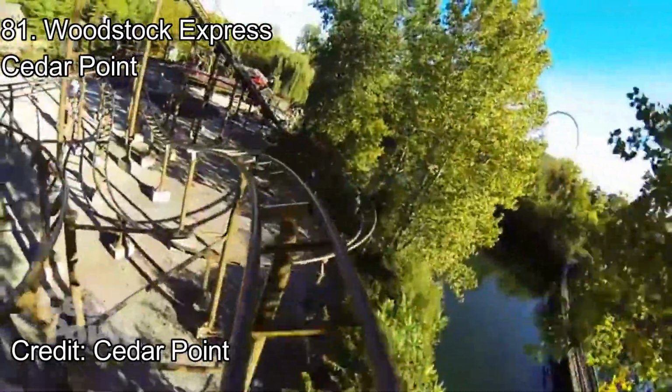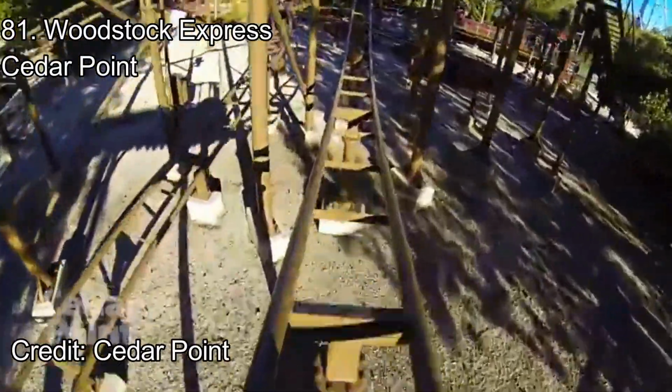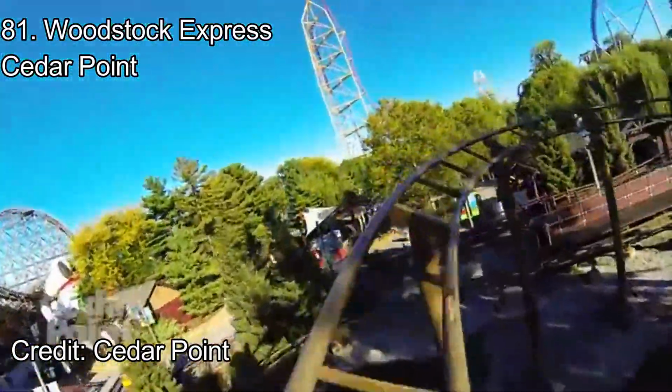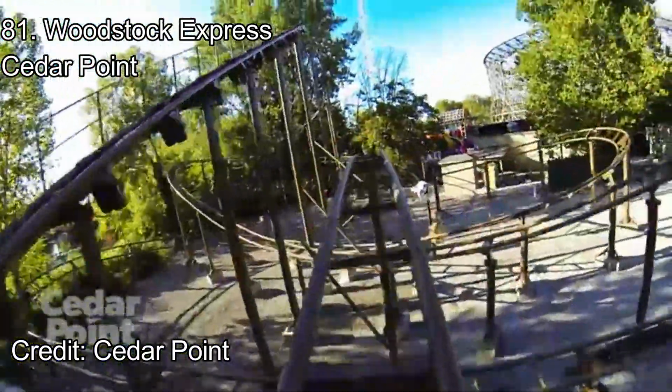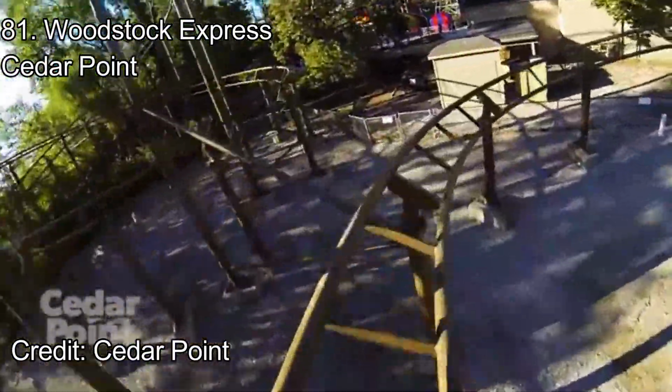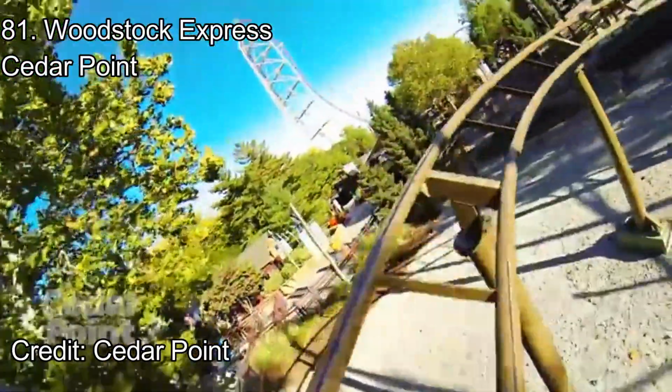81, Woodstock Express. This is the unique clone at Cedar Point. While it has some nice bends, it can be a bit jerky, and it isn't the most thrilling of coasters. I remember crying when I was younger because of how rough this ride was for me. If a kiddie coaster does that, it probably isn't too great.